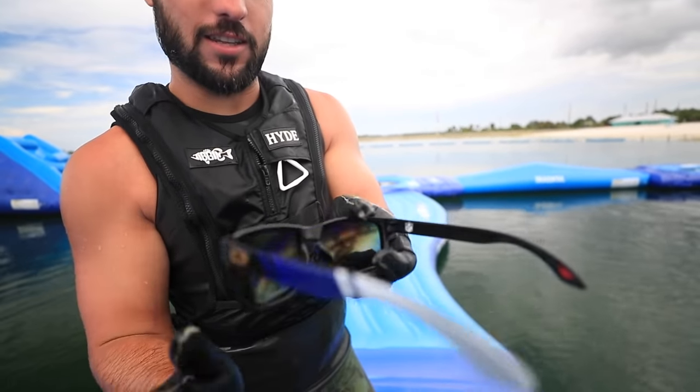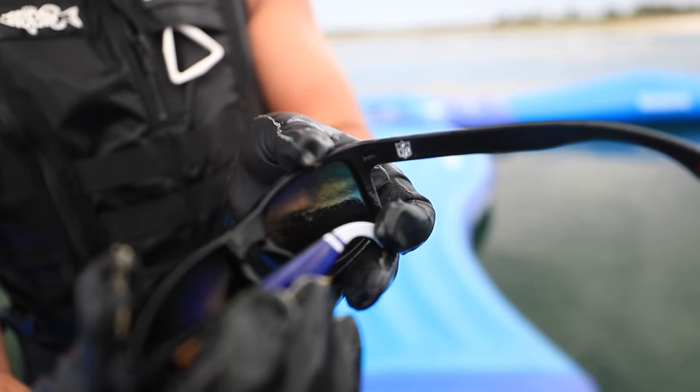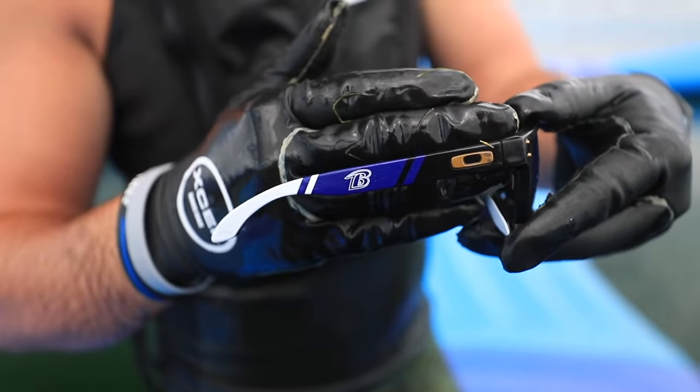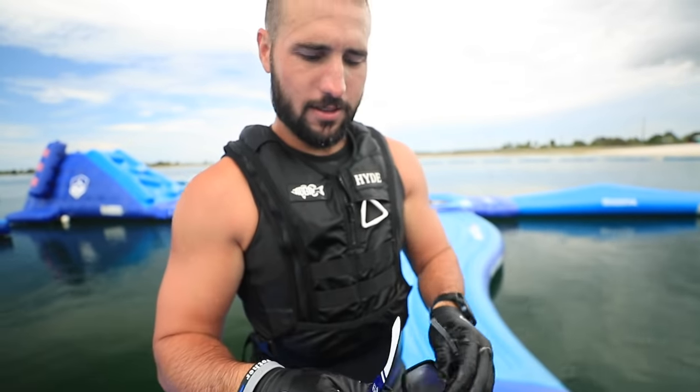We found these. These are polarized Oakleys that are also the Baltimore Ravens edition, which I think is really cool. It has the NFL badge right here on the inside. I'm not sure if you can see that or not. We've got the gold and we've got the purple for the Baltimore Ravens. So pretty freaking sick. I think it's time.